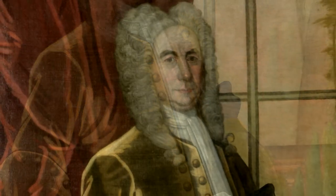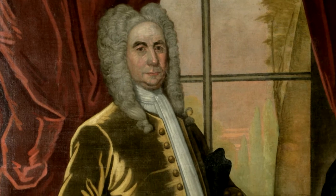Does Watson paint both at the same time? Captain Schuyler is almost 10 years younger than his wife and outlives her by the same number of years. So he might know her secret, but we do not.